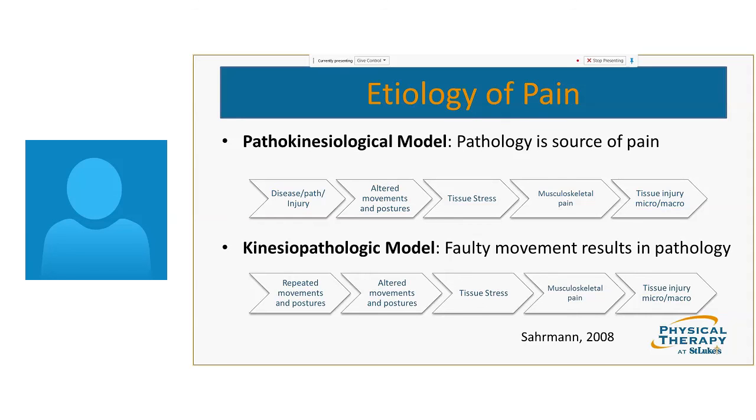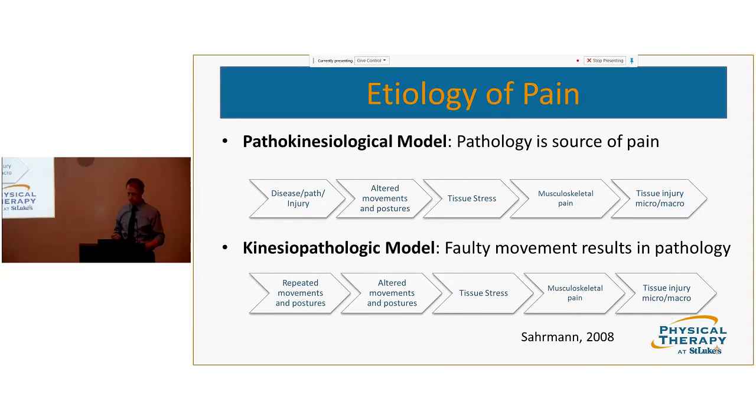Does this really address the cause then of the problem? Maybe. Was the tear traumatic? Was this something that happened from a fall, from lifting something heavy, from pushing or pulling something? And in that case, maybe, if the shoulder is a solid base and has good strength and good mobility, and we're not working with poor movement, maybe it was just that traumatic. But a lot of times, that's not the case. And I think that's what we're seeing on the orthopedic side, it's the kinesiopathologic model, where the movement is what's causing the problem.